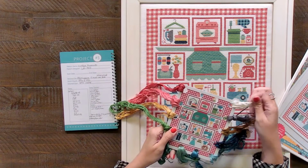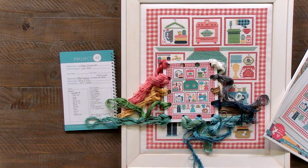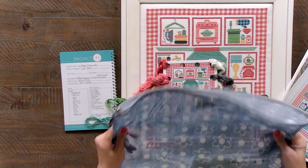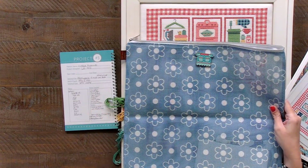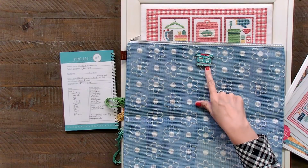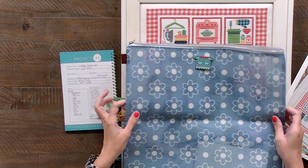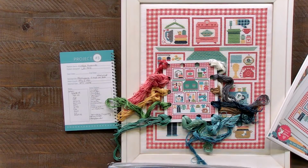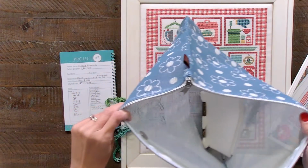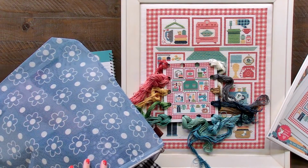Now we have this brand new floss keeper, and I have my floss on there. We also have the Denim Daisy project bag, which is brand new, and we have the enamel needle minder that's an apron. So it all is matchy-matchy, so I'm going to keep it all together in here. And this is how the inside of my bag looks.